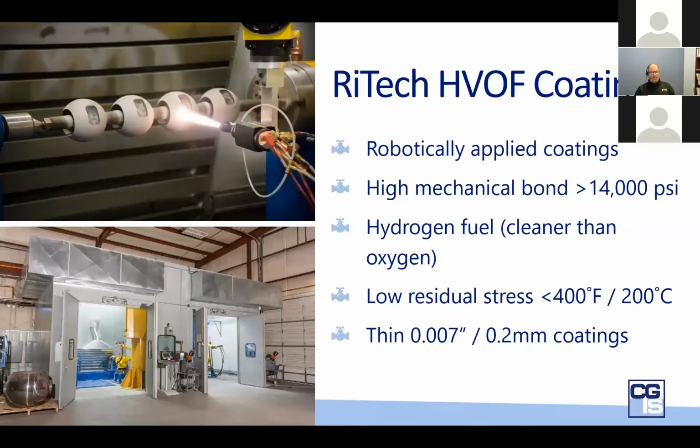So RITEC is robotic integrated technology, and the HVOF coating is applied by a D gun or a detonator gun. It's propelling melted chrome carbide or tungsten carbide particles at a velocity of Mach 3. And one of the benefits of robot technology is that we're able to maintain the impact zone as close to 90 degrees on an orbital surface, so that we create a high energy impact, and that creates a high bond strength of the coating to the ball, or the substrate, I should say. So it's greater than 14,000 PSI. We can only say that it's greater because nothing has been able to exceed that measurement.